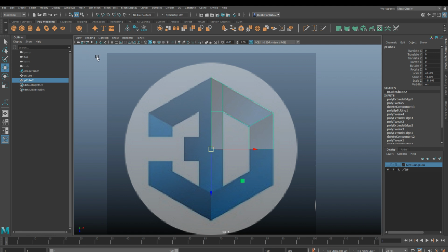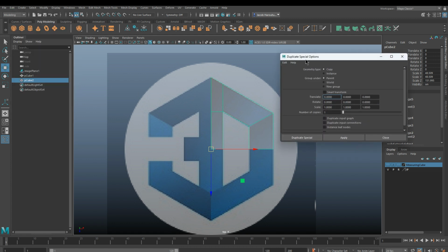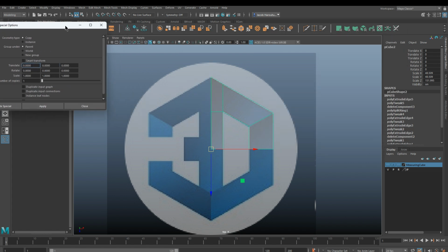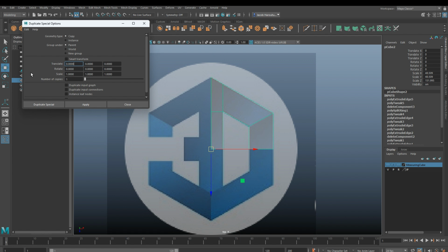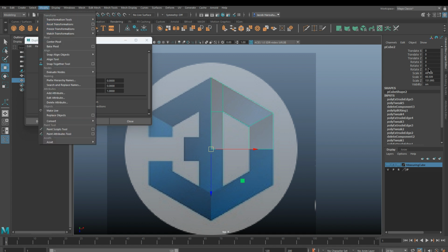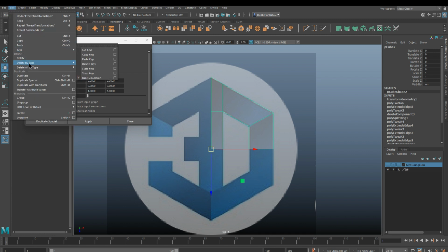So I'm going to go over here to Edit and Duplicate Special. This box here gives you options. I'm just going to go ahead and click Edit and reset the tool just in case there are any changes done. And just to be safe, there can be errors if you have some sort of history here and here, because Maya collects your history as you work on it. So I'm just going to go ahead and go Modify, Freeze Transformations, and that's going to freeze all these back down to 0. Modify Freeze Transformations, and then I'm going to go to Edit, Delete by Type, History.